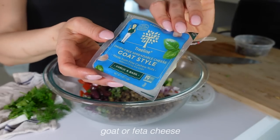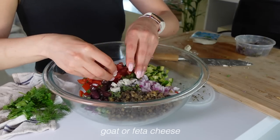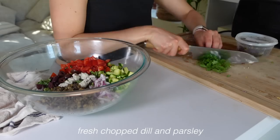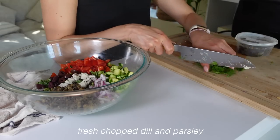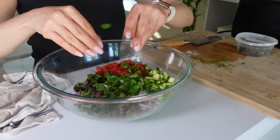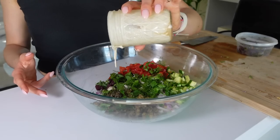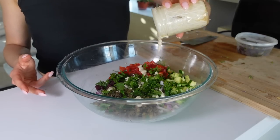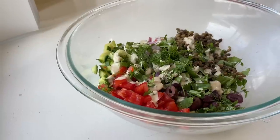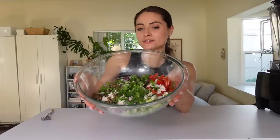I'm also gonna add some of this dairy-free goat cheese. Break it up a little bit, it's very soft. And we can't forget our fresh herbs. Fresh herbs just take your salad to the next level. Oh my gosh, this is gonna be amazing. Then we can drizzle it off with some more dressing. Just gorgeous. Here is our absolutely gorgeous Mediterranean lentil salad.